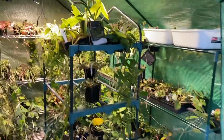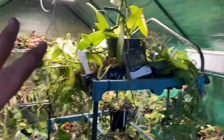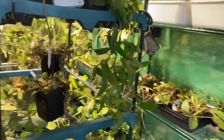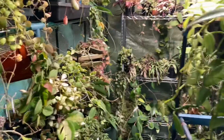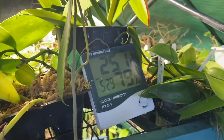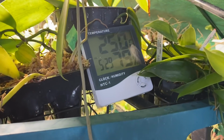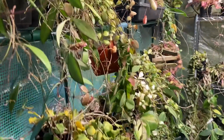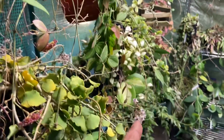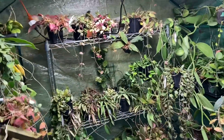This first one here is my Hoyas, and some vanilla up there, more Hoyas down here. It's basically just all Hoyas. We'll step in real quick. It is warm in this one. The temperature's gone down a bit since I opened all the doors for the tour. It was just about 30 Celsius in here, and about 90% humidity. So, lots of Hoyas in bloom, but that is for another video. This is just sort of a tour in here.